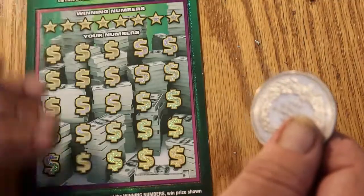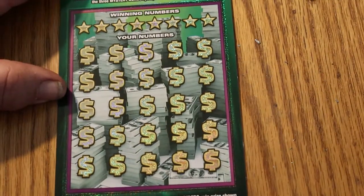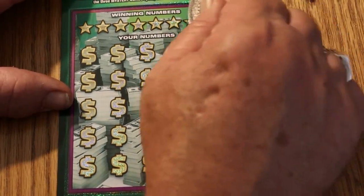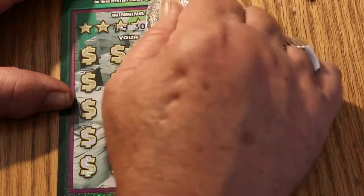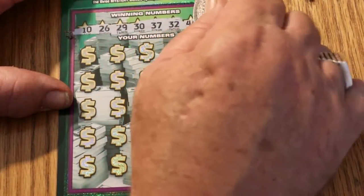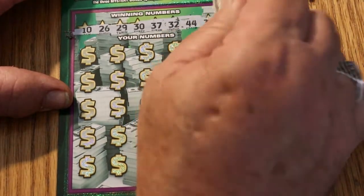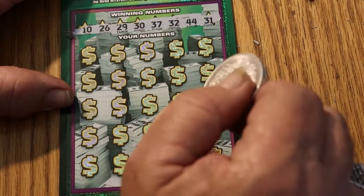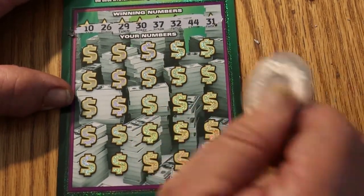Ticket 14. Ten, 26, 29, 30, 37, 32, 44, and 31. No single matches, no singles there, so okay. And here we go.